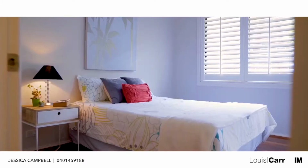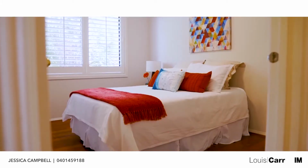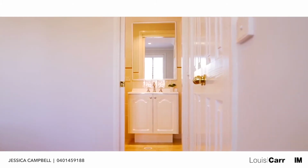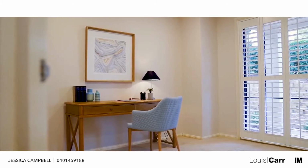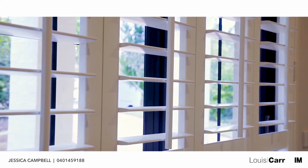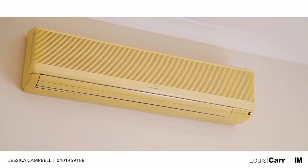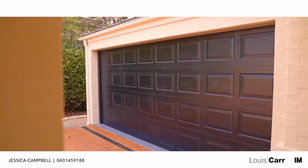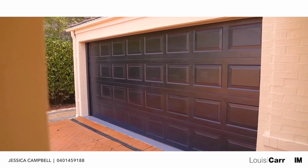The accommodation offers 4 bedrooms, each with built-in storage, the master with feature window and ensuite bathroom. Other features include a separate study, plantation shutters, reverse cycle air conditioning, full-sized master bath with separate toilet, and double automatic garage with internal access.